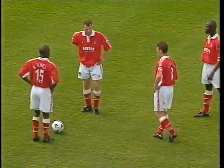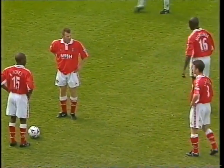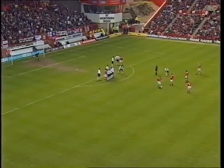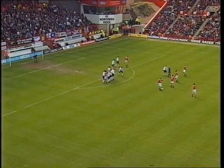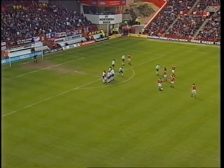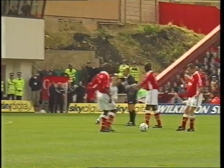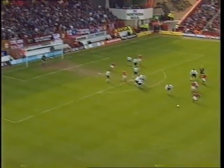Nevertheless, free kick for Charlton. Stuart and Jones over it. Are they going to tee it up for Kinsella? Referee wants Alan Smith ten yards away from the ball. It is teed up for Kinsella, and the wall did its job.